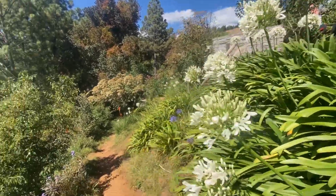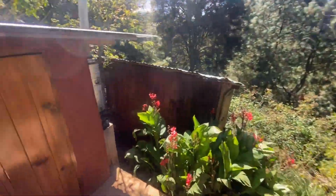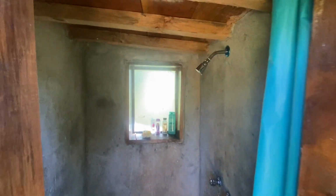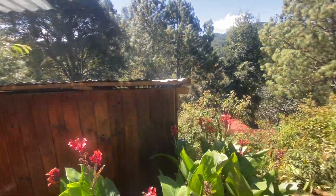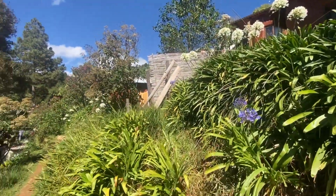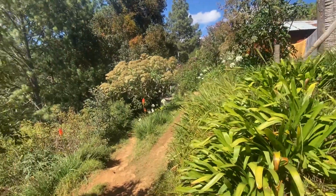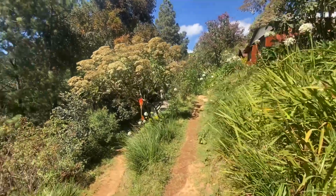But this is just part of this community. The shower's right here. This is the stove that heats the water. The wood goes in there, but it's got a tiled floor, and it's a nice bathroom. And then this other little building right here is a composting toilet. So while you're sitting on the can, you can look out over the forest. And when you're done with your business, you put the toilet paper down below, and you use a mix that's mostly sawdust. Sometimes they use ash from the fire as well.